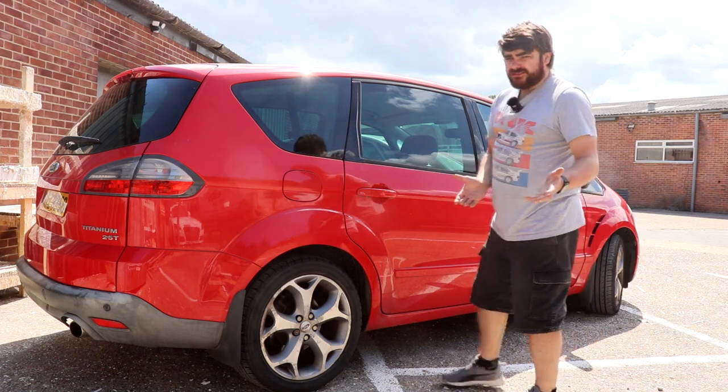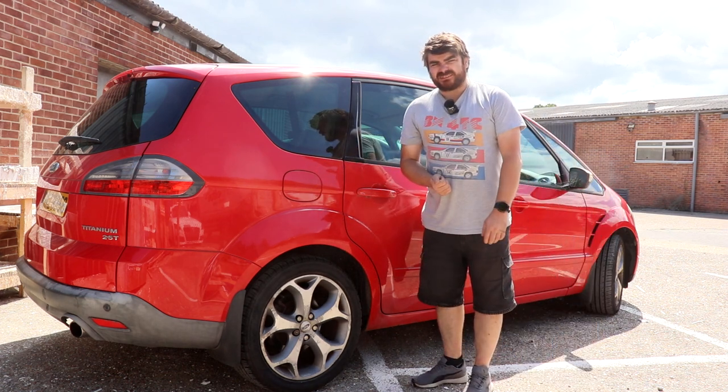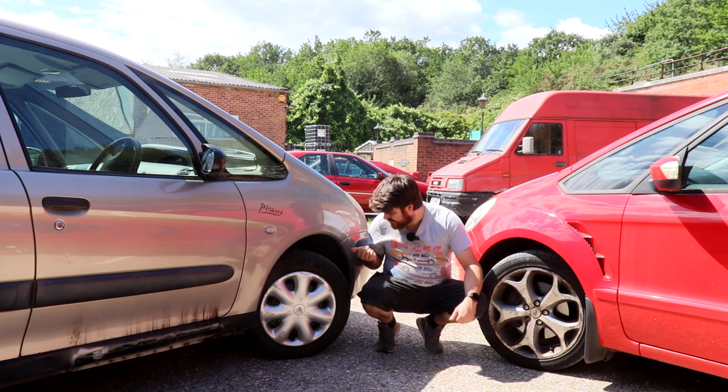I mean, there are lots of things I don't like about it, but it ticks every box. So the Picasso's got a bit of a fight on its hands. The difference in the size of the wheels kind of tells you everything you need to know about the two eras these cars were made.